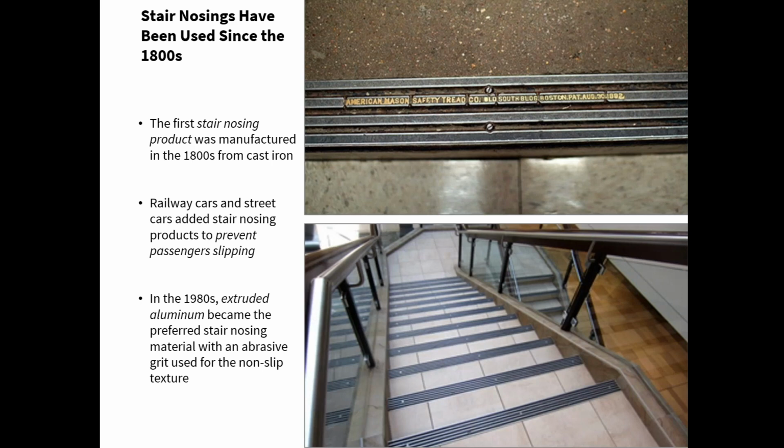So how did stair nosings come about? Well, they've been around a long, long time. And if you look at the photo on the top, that's a photograph of one of the first stair nosings that was ever manufactured. That was in the late 1800s, and it was made out of cast iron primarily, and it was for the transit systems primarily in the New York area and also on rail cars.